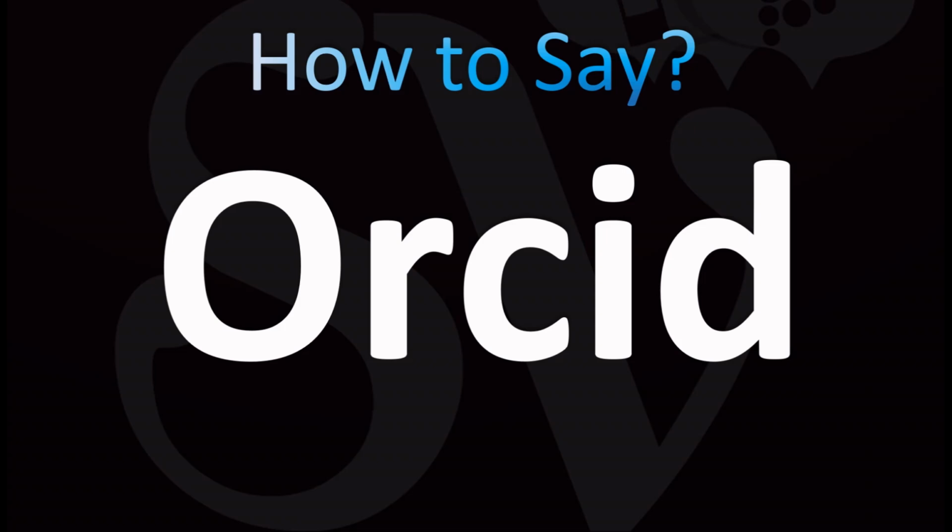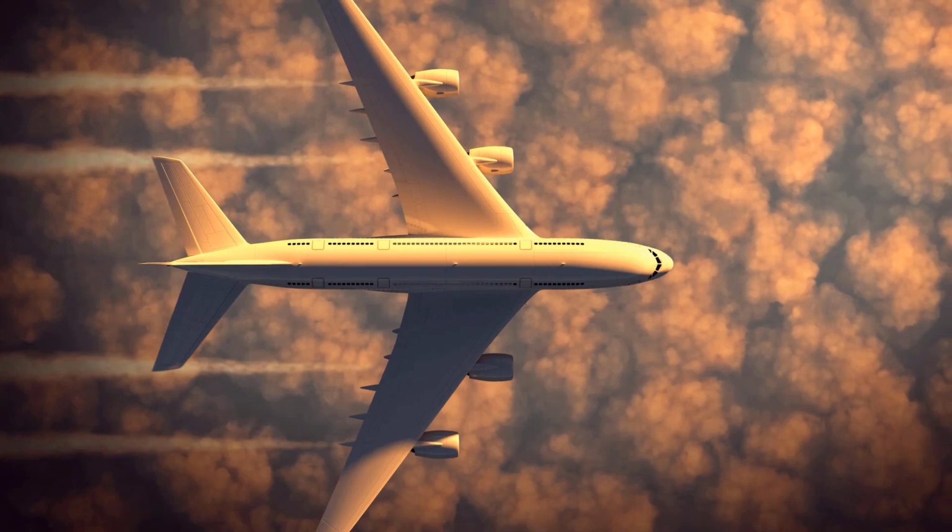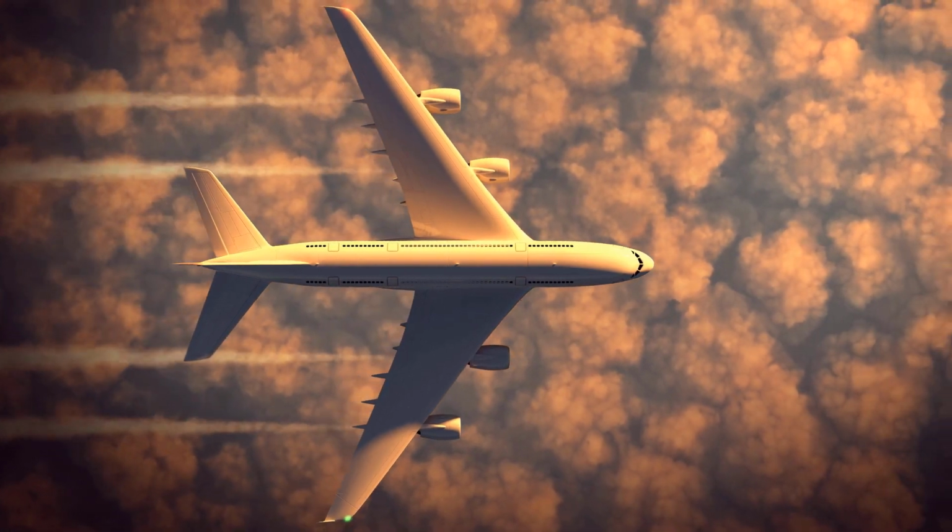This one is pretty straightforward once you know. The spelling makes it confusing, but it's easy. Orchid. Yes, it looks like it should be said orcid, but it's actually orchid. Orc-ID, essentially. Orchid.